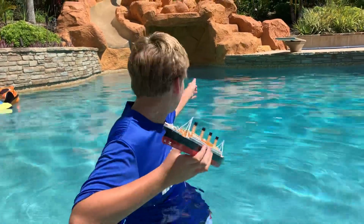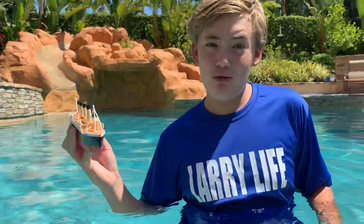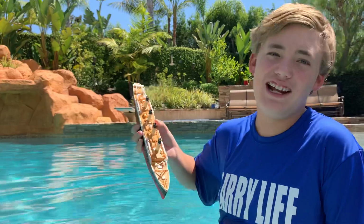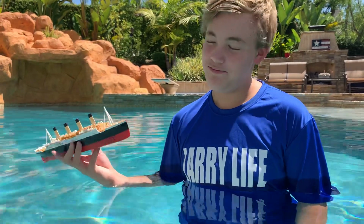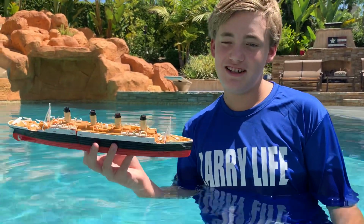I'm here in the Larry pool with my Titanic submersible model. As you can see, it's still quite early in the morning because there's still a little bit of shade over there and it's really bright out. So you might think I'm crazy for going in the pool about 10, 11 a.m. Never too early for the pool, Larry. Nope. So we're going to be doing a few sinkings with the submersible model, as you can see.